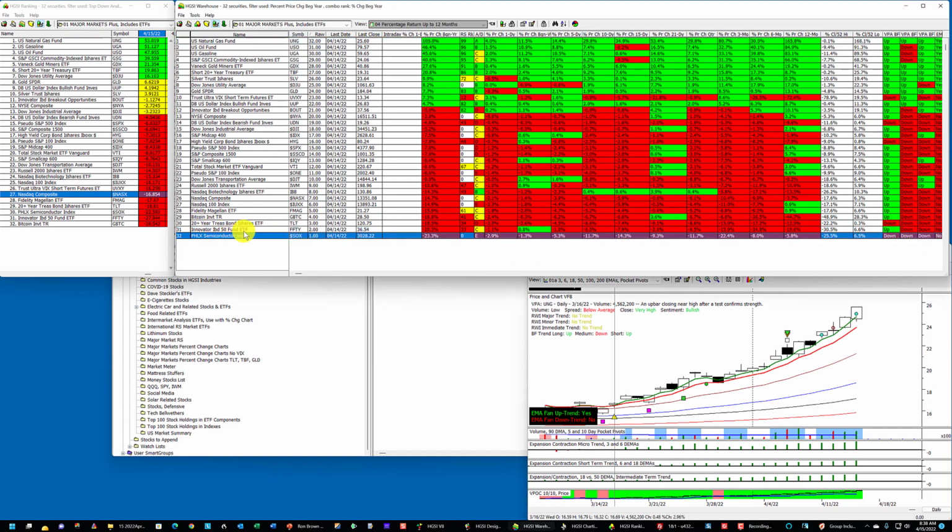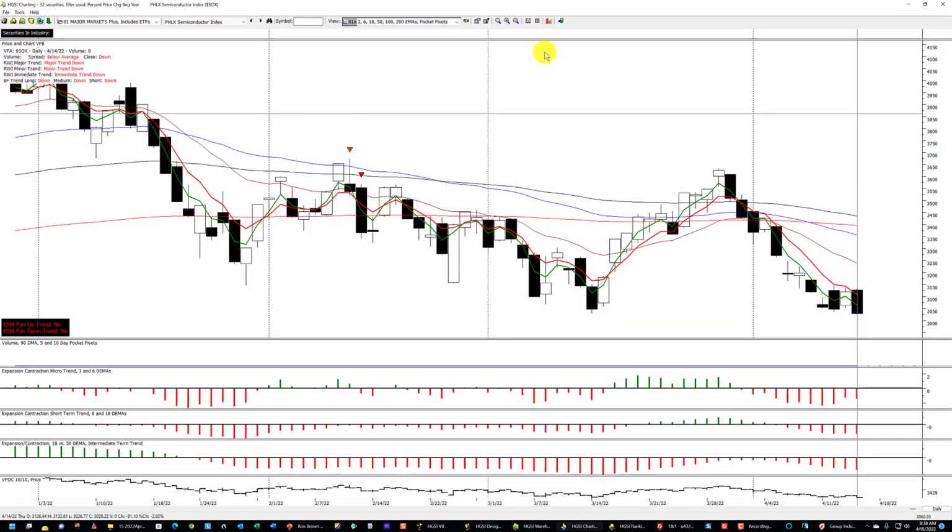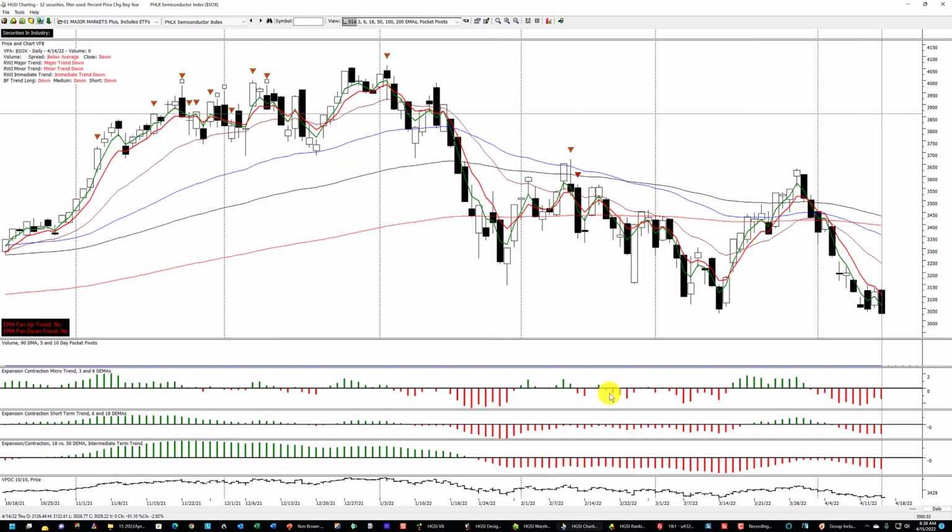Now, let's go to the other extreme. Let's look at the SOX. As you can see, it's all over the place. Let's take a little longer term look at it here. If you just look down here at the histogram, the 3-6 micro trend, you can see how volatile it is. But there are good signals here. Here's a long signal, the 3 crossing the 6. You can see it starting to fade right here on this black candle. And then the 3 went down through the 6 here for a short.